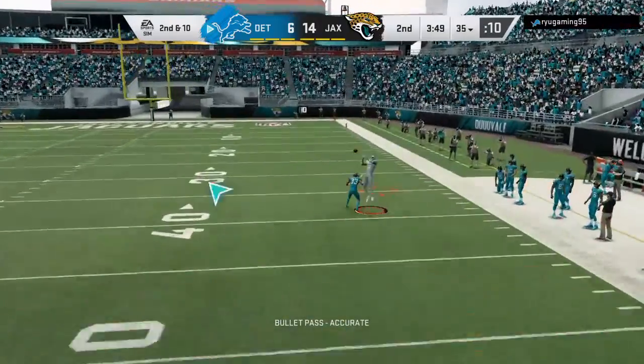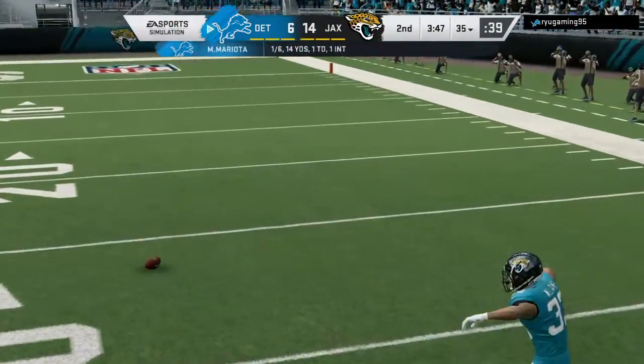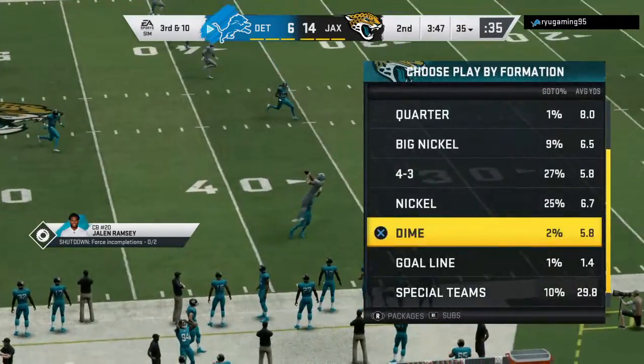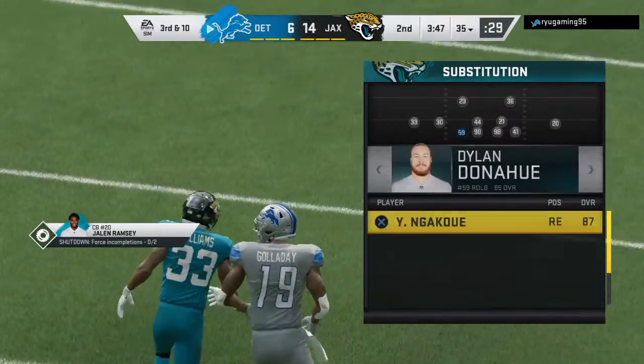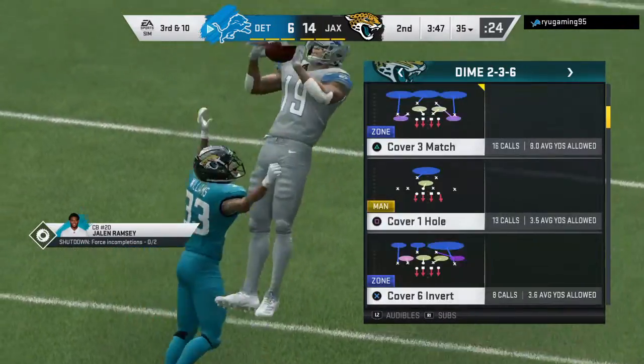Mariota throwing deep for Galladay. And that's going to be incomplete. Good effort there trying to take a shot, but it's third down. A lot of contact there, but there was no way it appeared that he was going to get a flag on that one. Looking for it, but he wasn't going to get it. And as an ex-defensive back, you love it when they let you play and jostle downfield.